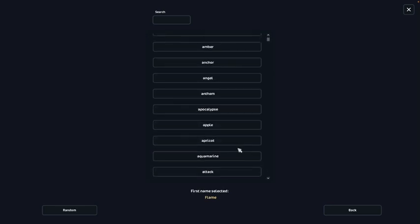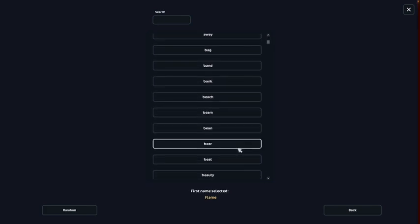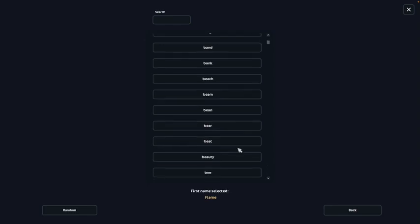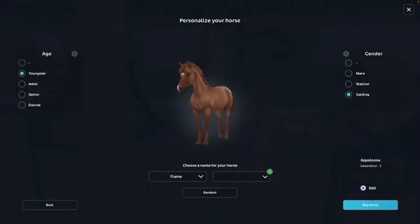Flame apricot. Nah. Flame. I have no idea. Okay, I'm sticking with... This will take a little. I'm just gonna name the horse.